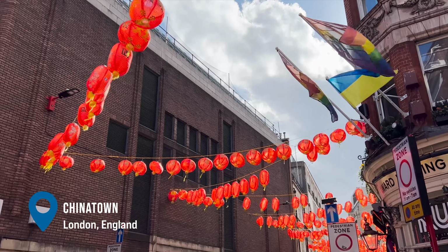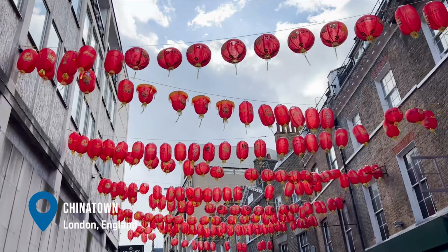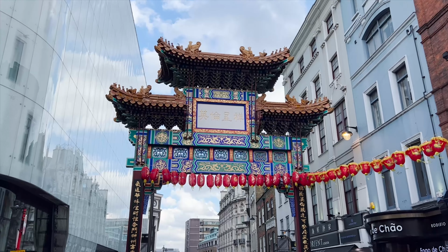On my way to the next stop, I walked through Chinatown. I wish I had more time to dedicate to exploring Chinatown, but I definitely will the next time I'm in this city.